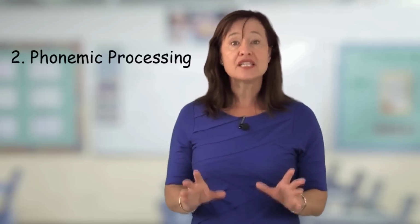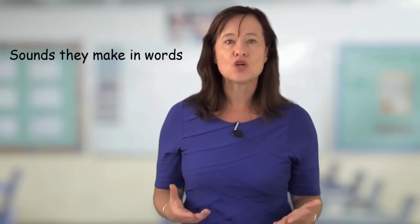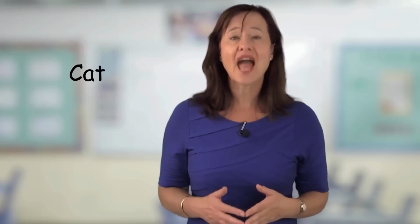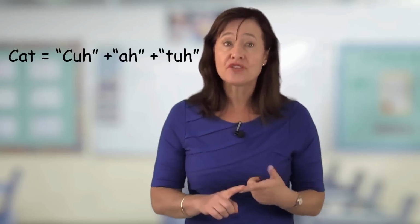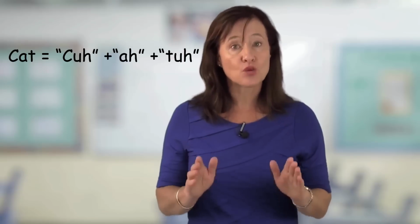Phonemic awareness and processing is number 2. It's your child's ability to relate those 26 letters of the alphabet to the sounds that they make in words, also known as phonemes. A difficulty hearing the sounds in words is very problematic for the child who's learning how to read. For example, a child needs to know that the word cat has 3 letters with 3 corresponding phonemes or sounds: k, a, t. They must identify the letters C-A-T and know that these 3 phonemes represent them to decode and read the word.